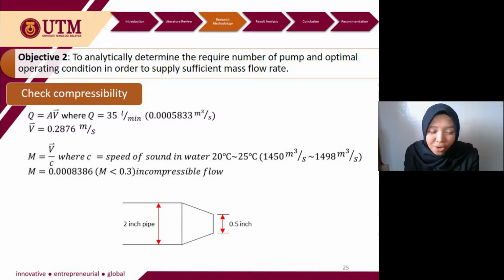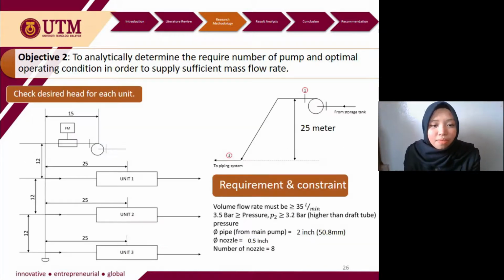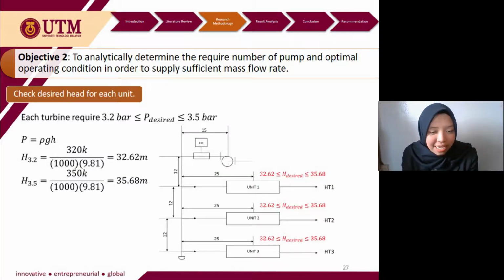The compressibility of the flow has been determined, and it is found that the fluid flow is incompressible with Mach number less than 0.3. Next, we will check the desired head for each unit corresponding to the requirement and constraints. Based on the slides, the desired head for each unit to obtain 3.2 bar to 3.5 bar are 32.62 meter head minimum and 35.68 meter head maximum.